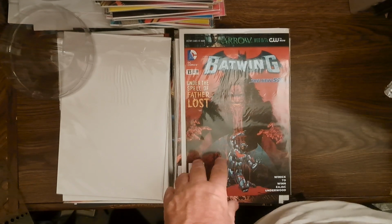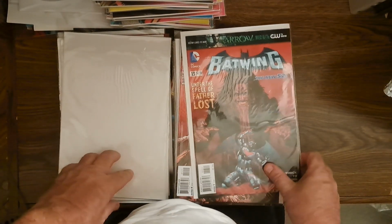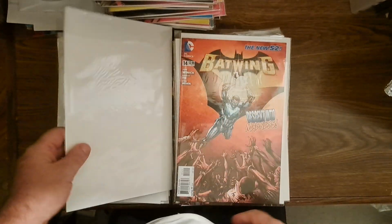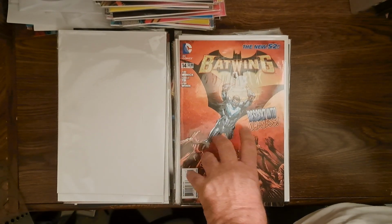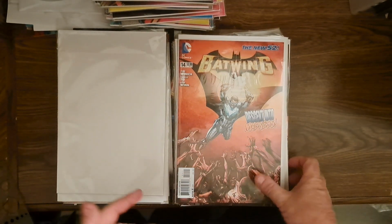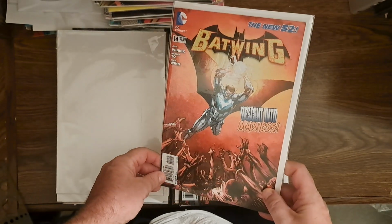And they introduce some supporting cast with actual subplots and things going on instead of it just being what it was. So before that, things finally get interesting. Number 14, Batwing battles the cult, but they have found a way to control him. A couple of times they take control over him, and that's not good.